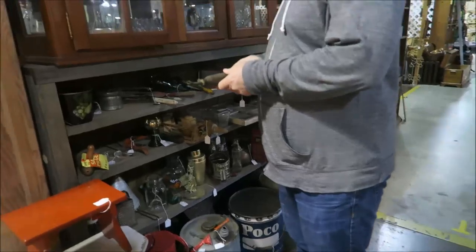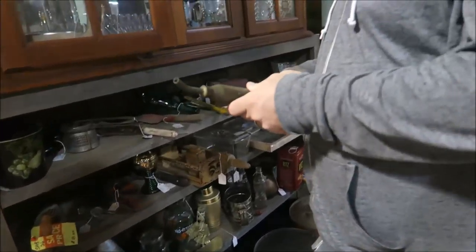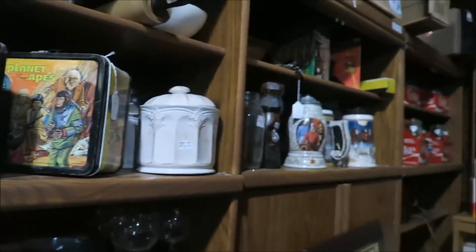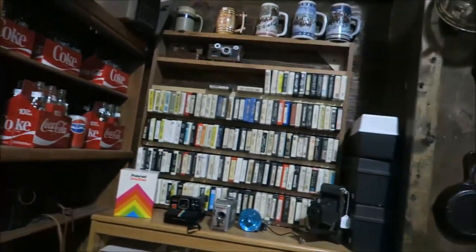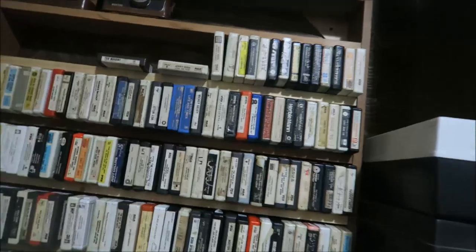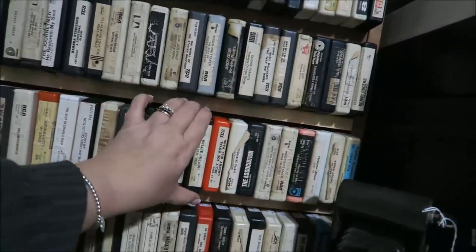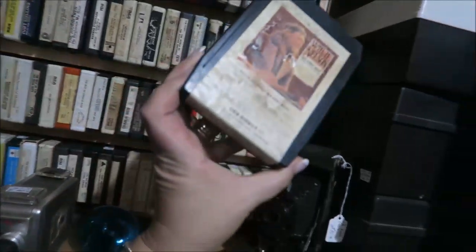Well, oh, that's not too bad. You don't need this. Partridge Family lunchbox. Yeah, this is a cool booth. Yeah, and I love all the 8-tracks back here. Look at those. Wow, Willie Nelson 8-track. Look at that.